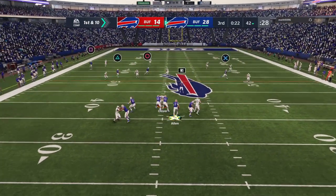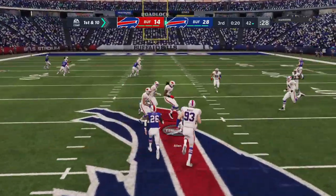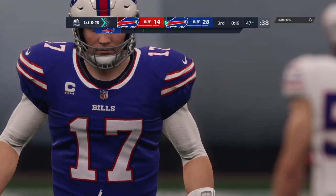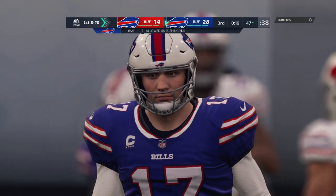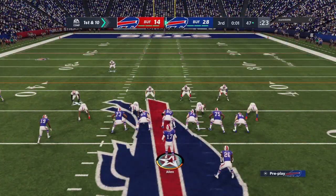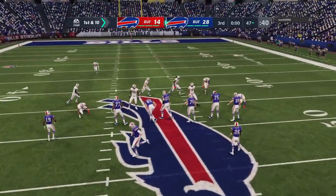From the gun, Allen. And now he'll tuck it and run. Nothing open downfield. He keeps it himself for 11 and a 1st down. Man, defensively, that hurts. They got him out of his rhythm. They had him hemmed in, but somehow he was able to tuck it away and get away for a gain.